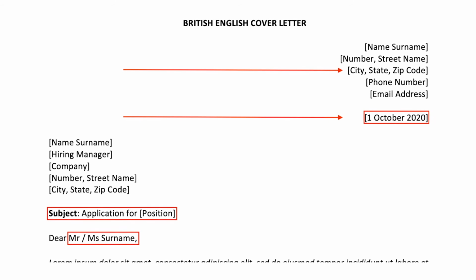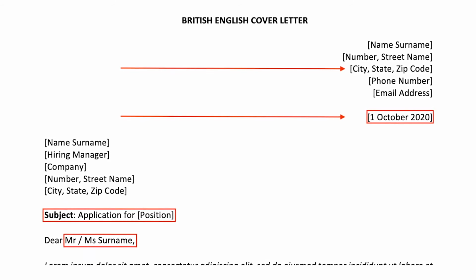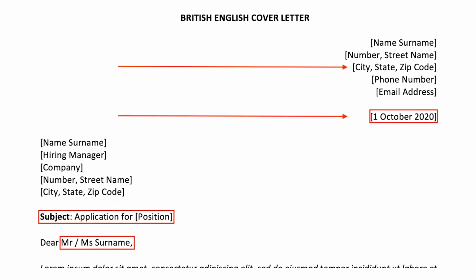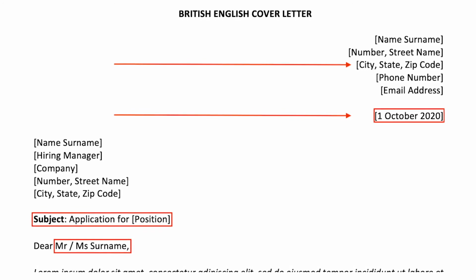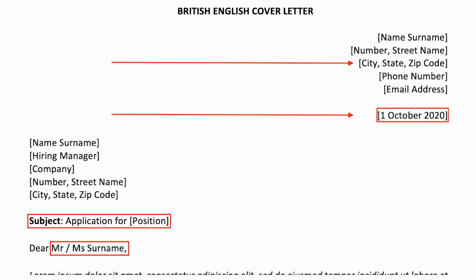For British English, you need to put the contact information and date on the right side. Then you need to put the date first, then the month, and exclude the comma. Underneath we notice that the subject is included in the British English letter. It is commonly used in the UK, but usually left out in the US.